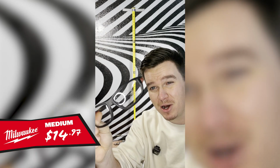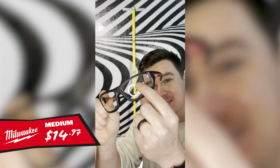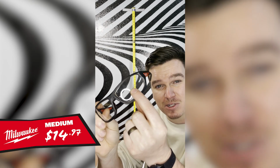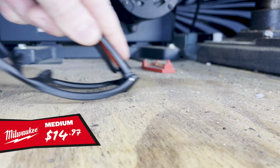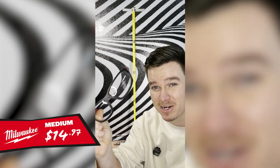These mid-price Milwaukees are technically a pass. I'm gonna give it a point. It did protect the eye, but it did take one of the bigger, deeper chunks. I don't know if you can see that on camera, but that's definitely one of the deepest chunks so far. These were also advertised as anti-fog and they fogged up. They also scratched more than almost any of them. I'm gonna say at $14.97, you can do better for the price.